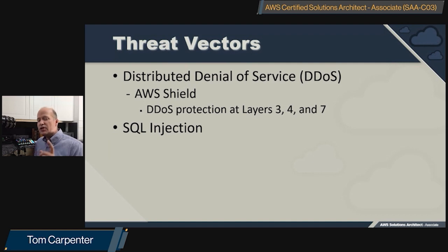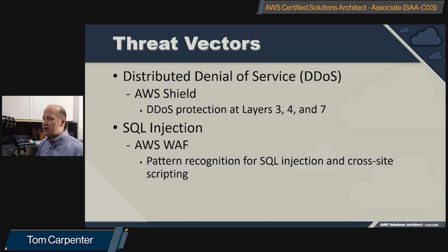The solution to that within AWS is what's called the AWS Web Application Firewall, or AWS WAF. And basically what this does is pattern recognition for SQL injection attacks. It does also help support against cross-site scripting attacks.